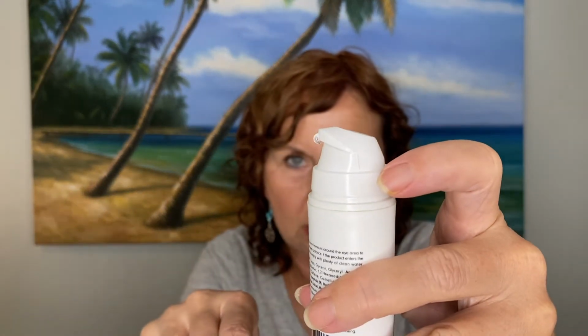I love this one. I love the way it feels on my skin. It's such a beautiful product. If you do decide to try this little pump, I mean, you don't have to pump. You barely touch and it comes out. Can you see that coming out when I just barely touched it? So first time I tried it, I pumped it full pump and ended up wasting a lot of the product.